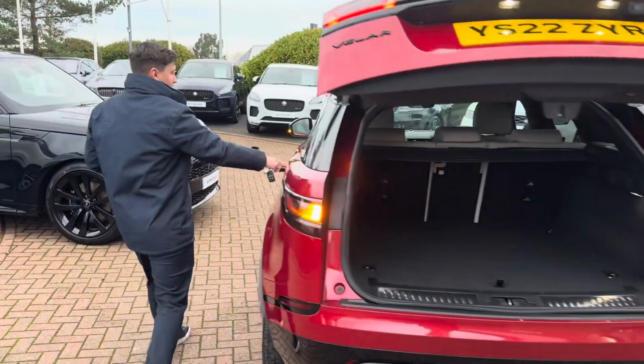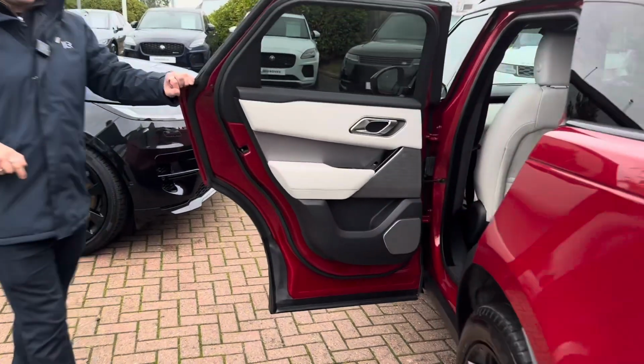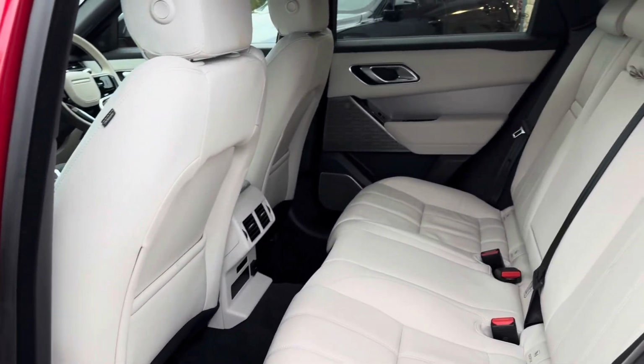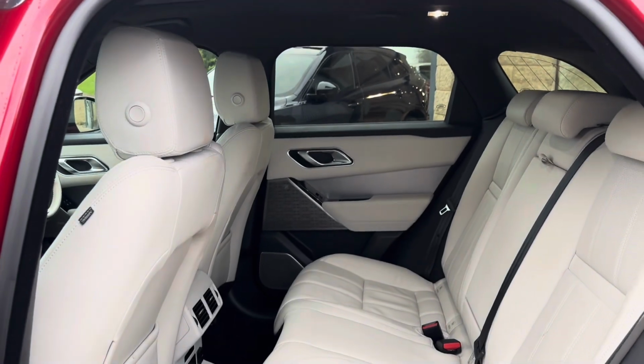Now looking inside this car, we have got the Light Oyster interior. There's no clear signs of wear and tear in the back of this one. We've got some connectivity points in the back to keep ourselves connected, as well as some storage space in the back of those two front seats.